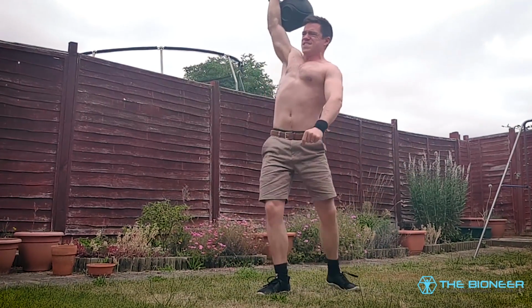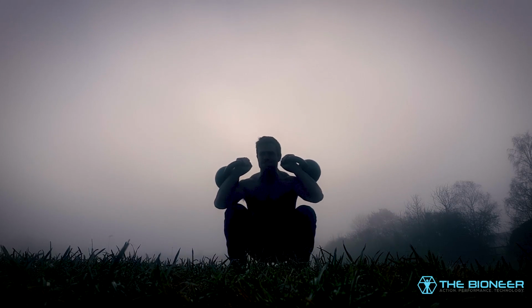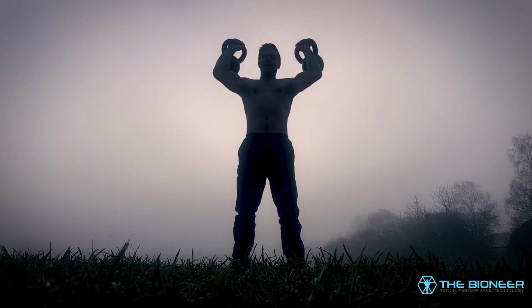Finally, thanks to the momentum you can build up with a kettlebell and keep going, they're actually ideal for metabolic conditioning, combining resistance training with cardio.